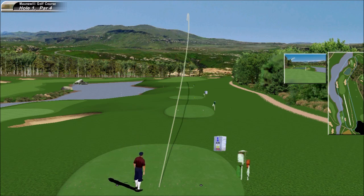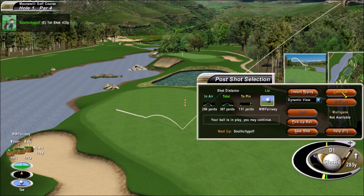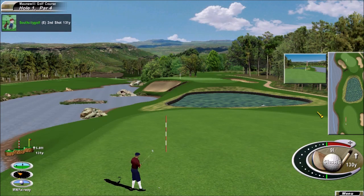On the move, had a foot to go. He knew it was in the middle. Well done. Beautiful shot. He'll be deciding probably between a pitching wedge and a 9-iron here.